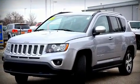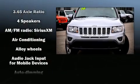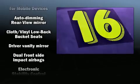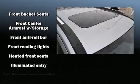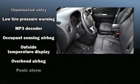Jeep also prioritized safety and security with features such as front and side impact airbags, brake assist, ignition disabling, and ABS brakes. Electronic stability control stands out as a technologically savvy innovation, keeping you better connected to the road.